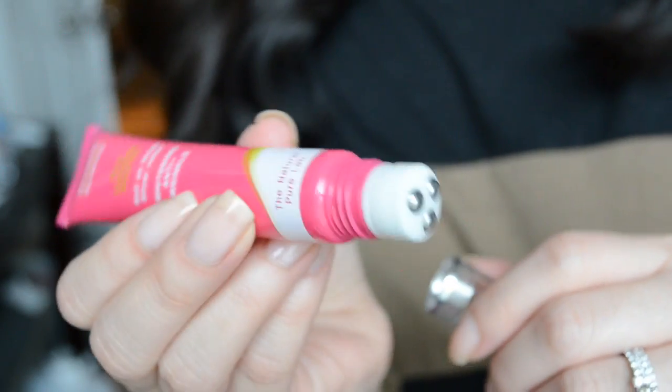The next thing in here is from Morning Tree, Revitalizing Whitening Deep Spot, and this is 20 mils, full size, retails for $34. It's like a tube, but it has a little roller ball attachment to it. So it has these 3 little roller balls. I guess you squeeze it and then the product comes out. I'm not really sure. The last time I did this, I kind of made a mess, so I'll have to play around with it. But you squeeze it and roll it onto any dark spots that you may have, I guess.